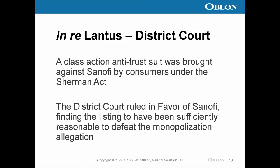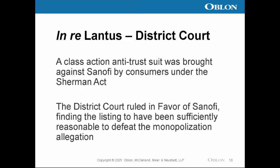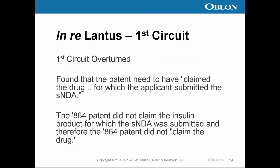But it's important to note here that the 864 patent did not actually cover the SoloStar injector pen, nor did it have any claims that included Lantus or any other drug product at all. The patent was purely directed towards the injector mechanism that actually delivered insulin through the body of the pen. And so while the district court didn't render an opinion about whether or not it had been properly listed, they said it was just sufficiently reasonable. The First Circuit disagreed on all counts.